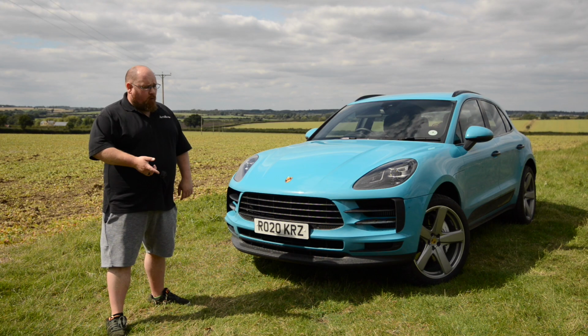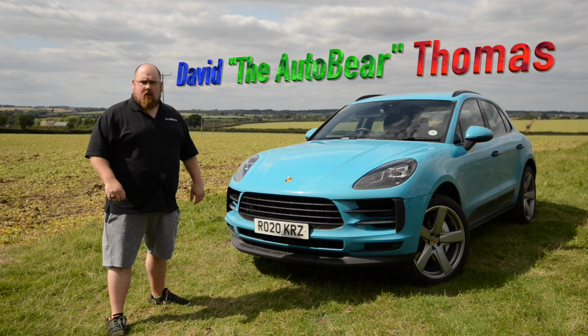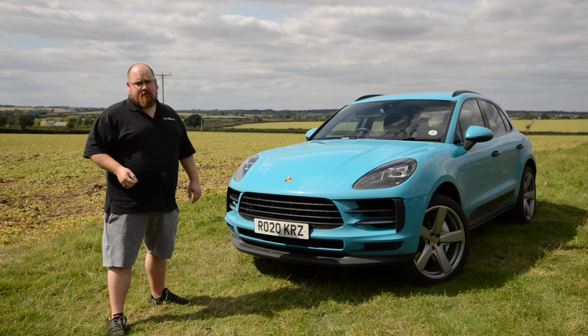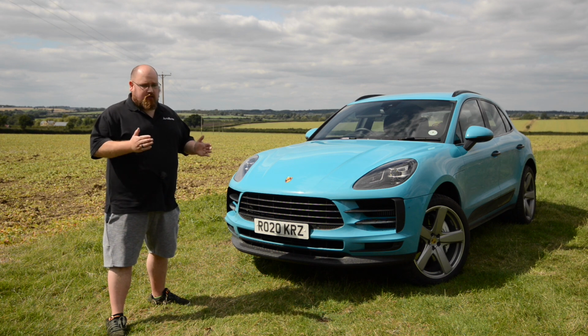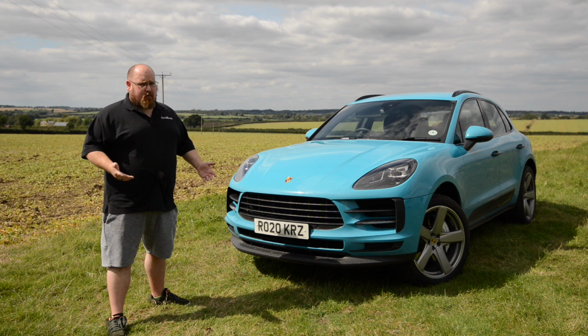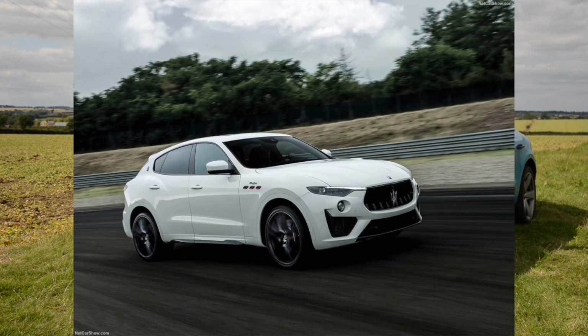Back in 2004, Porsche released the Mark I Cayenne, and it was a revolution for the German brand. You could arguably say it was also the saviour of Porsche. And also, it opened the floodgates for other manufacturers who had previously not made an SUV to go and make an SUV. Examples would include Jaguar, Maserati, Bentley, and even Rolls-Royce.